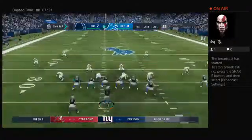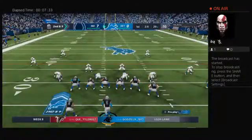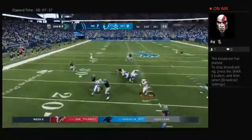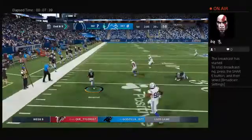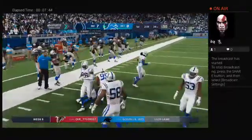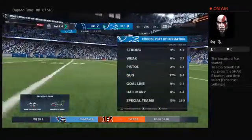The run only got a yard. Here's 2nd and 9. He'll look to throw. Now they go screen. It's complete. Give him 5 on the screen play, and that'll set up the third down.